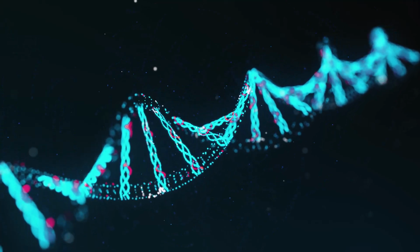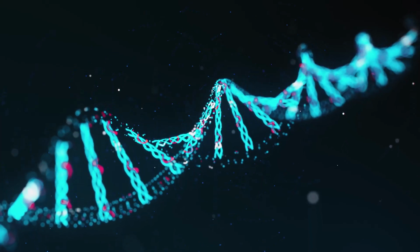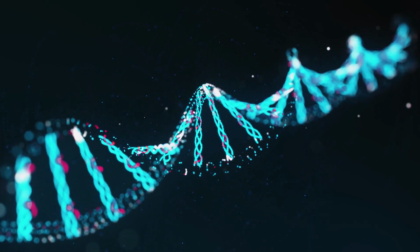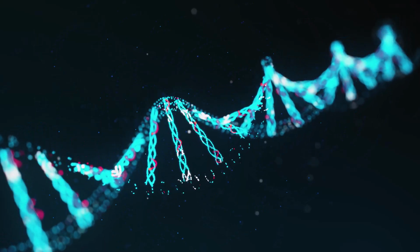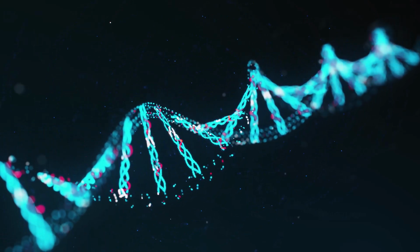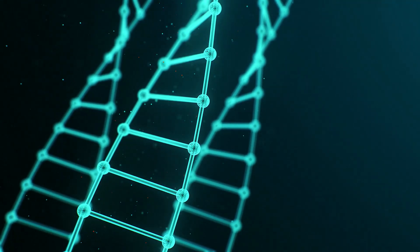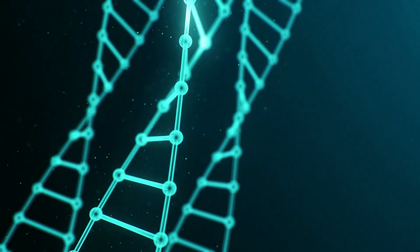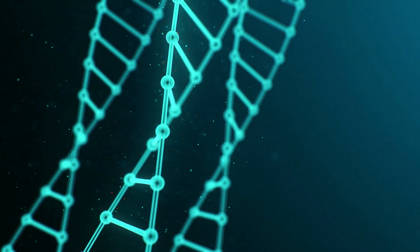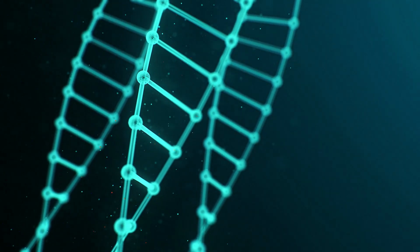Right. But they pair up. They always pair up in a very specific way. A with T and C with G. So the order of these letters is what makes up our genetic code. It determines everything about us. And that double helix shape, that twisted ladder shape, helps it copy itself, right? Yeah, exactly. When it comes time for the cell to divide and make a copy of itself, that ladder unzips down the middle, and each half can serve as a template to build a new matching strand.